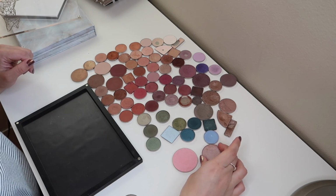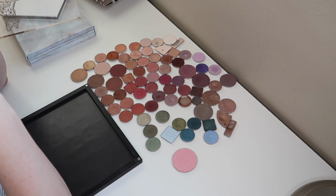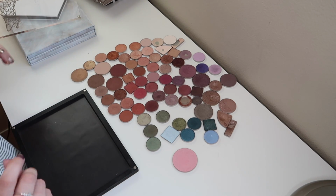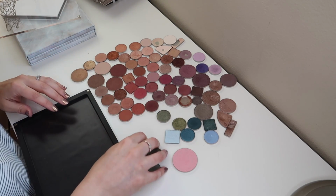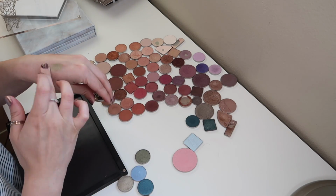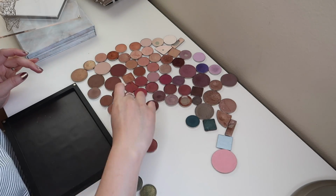It might also be cool to have the highlighter in this palette because I really love this highlighter, but it would be hard to fit them in there. Okay, we'll put those off to the side for now. So let's start pulling out my favorite single shadows. So definitely these greens over here, this blue, this blue. Oh, that's really pretty. Oof, those shades are so pretty. Okay.